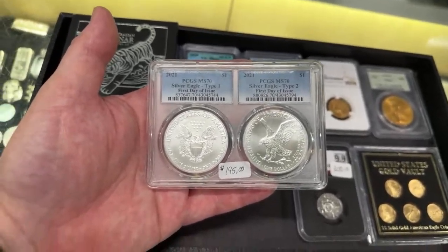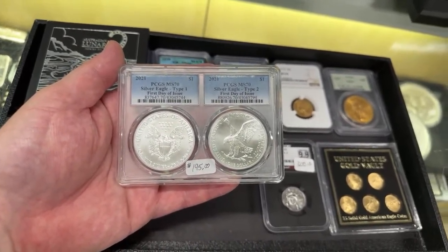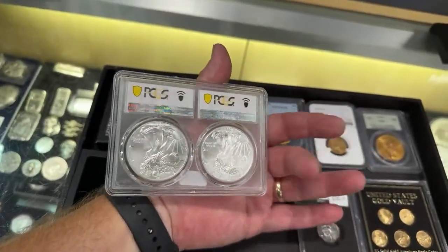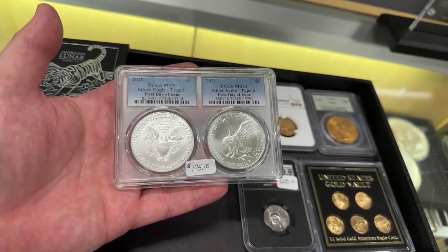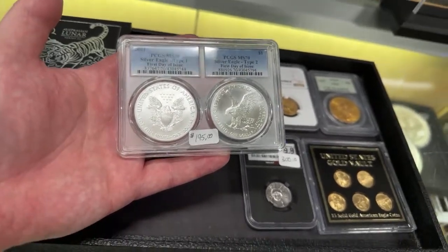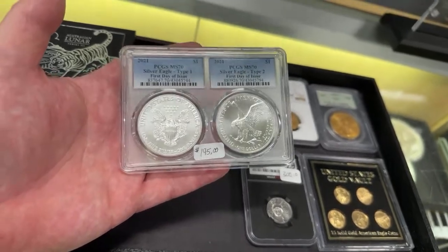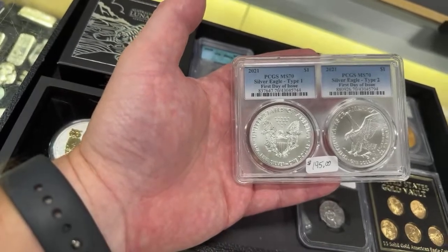Appreciate that. But this is a 2021 American Silver Eagle Type 1 and Type 2, PCGS MS70, and it's all in one holder. I really like this. So anyway, I kept one for myself. Am I going to get the Myths and Legends Perth Mint release? I don't have plans to at the moment, but quite honestly, I probably will end up with some at some point.